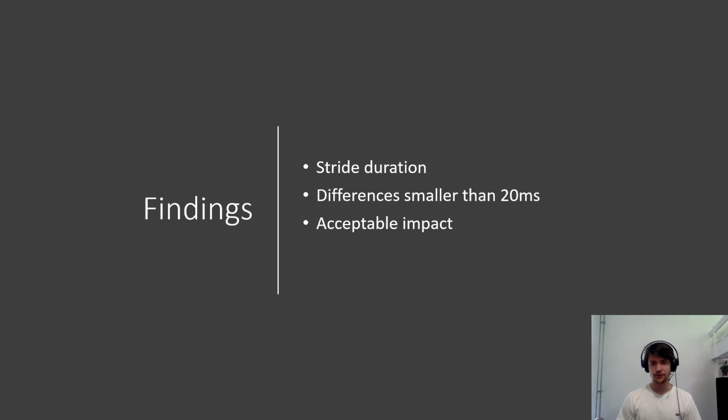The only significant difference between walking with and without the knee perturbator was stride duration. This increased for 2 subjects and decreased for the third. The differences were smaller than 20 milliseconds, which is an acceptable impact. From this we can conclude that the knee perturbator does not have a significant impact on the walking cycle.